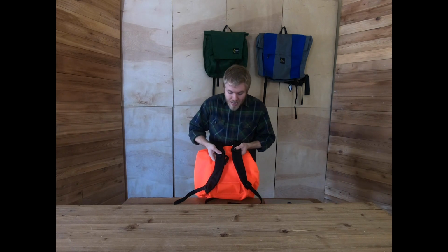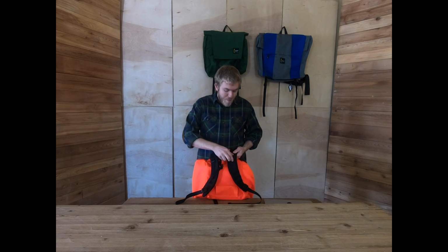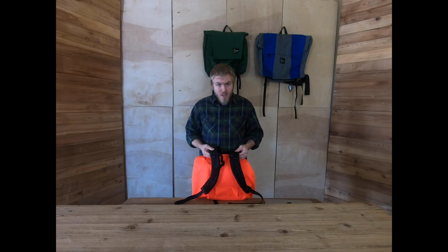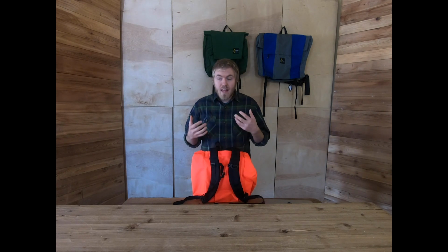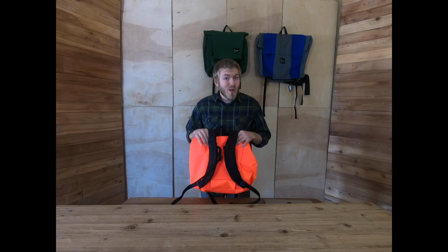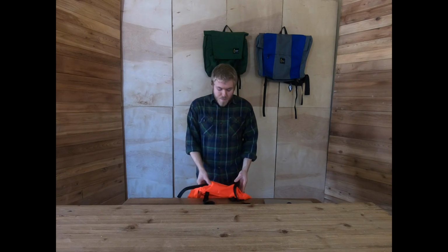All three of these packs have padded shoulder straps with the adjustable sternum strap, so you can move that up and down and clip it in as you need to. The padded shoulder straps obviously add that level of comfort to a pack that allows you to enjoy the adventures you take with this bag. You see it also has a hip belt sleeve.